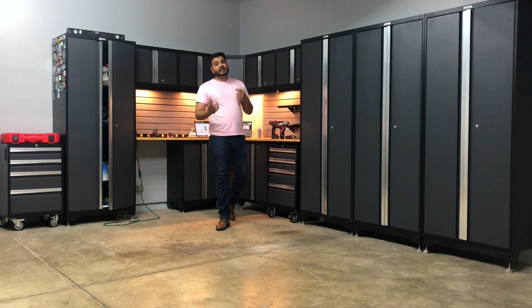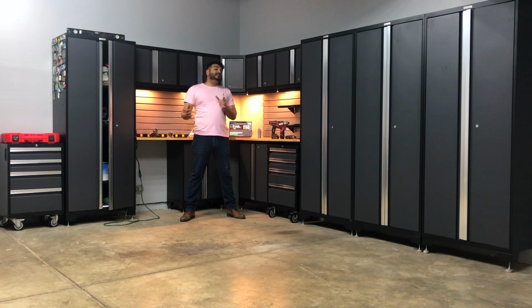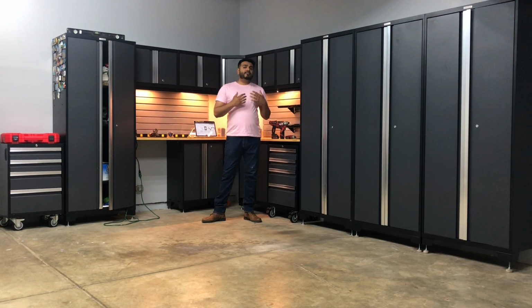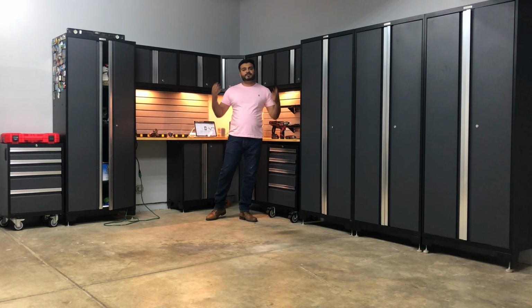Another one that I needed a suggestion with was the flooring. Epoxy flooring that is relatively cheaper, I don't like the way it looks, and the more expensive epoxy flooring I don't want to do, even though this is my place. I am not planning on living here forever. So when I move to a different place, I cannot take it with me, and there's no point if I'm renting this place out. There's no point having super expensive epoxy flooring in the garage.